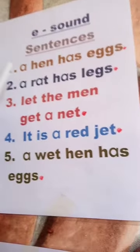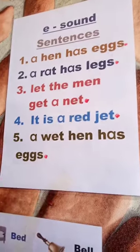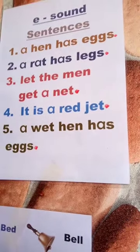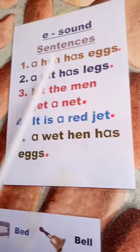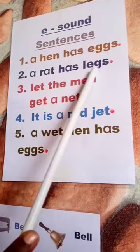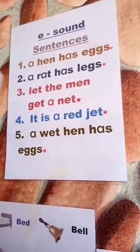Number one. A hen has eggs. Let us read faster. A hen has eggs. Number two. A rat has legs.